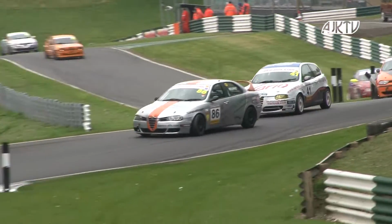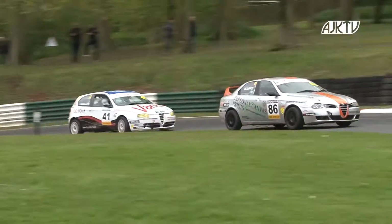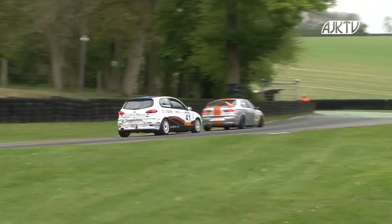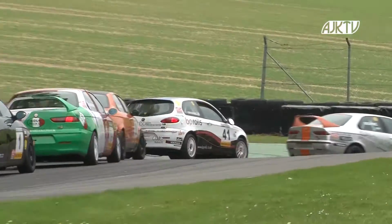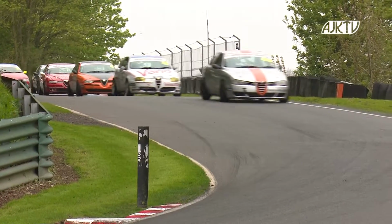Bourke, Browning, Cresswell, Messenger, Hill and Richard Ford, and Andrew Bourke missed the apex in the 2nd part of Hall Bends, but somehow gets very lucky and gathers it all back up again. But they're all queuing up behind to try and possibly snatch the lead away if they can possibly work their way to the front.